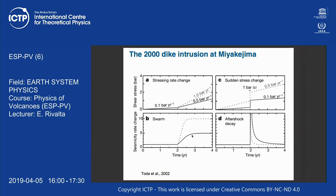What is the difference between a swarm and a main shock aftershock sequence? Smaller. Okay, well, you say one thing. It's a collection of small earthquakes. It doesn't need to be small, because here they are magnitude 6. I think there is no magnitude relation. Any type of magnitude may appear and they happen in large number within a short period of time. But for aftershocks, there is one big earthquake, then the aftershocks will decay with time. Yes, so this is a difference that you have.